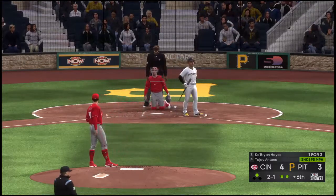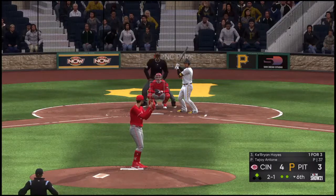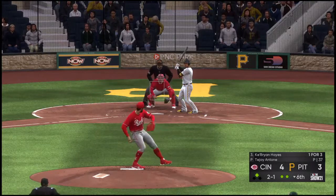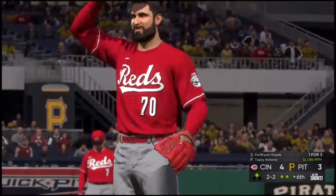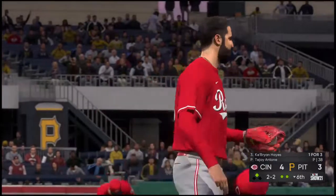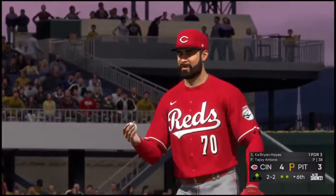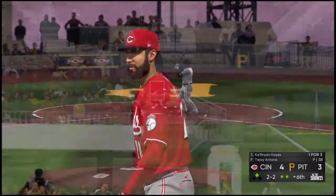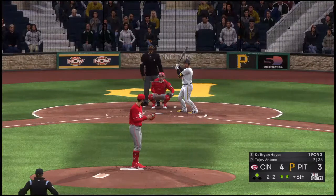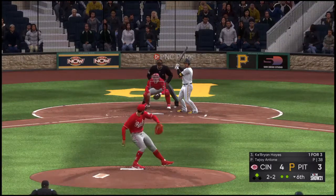Swung on, but it's pulled foul wide of third. Here's the 2-1 to 2-2 now. That front door slider is a devastating pitch. By the time you realize it's in the zone, it's too late. You can't even put a good swing on it. 2-2. Here it is.